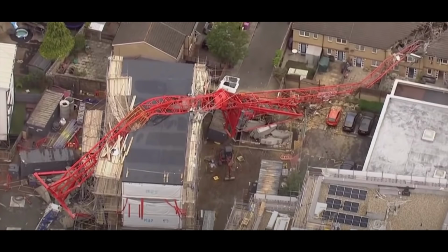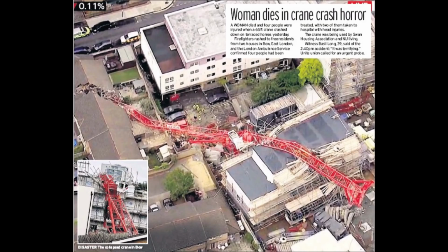You can see that the base of the crane is not in any way bent. It's bent right at the middle and then carries on until it sunk its claw into that flat. You can see in the middle that bend. What that means is it was intact as it toppled over, and it bent over the top of the building. You can see it went ass over tea kettle. It went backwards. That luffing jib actually came up and toppled itself over backwards.